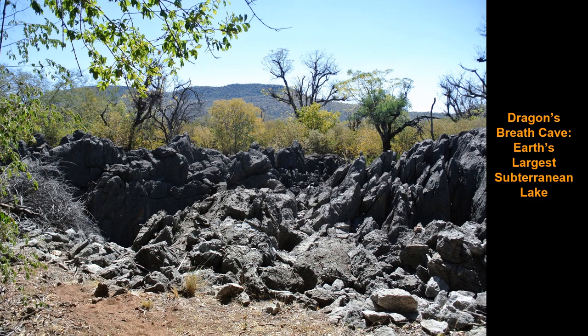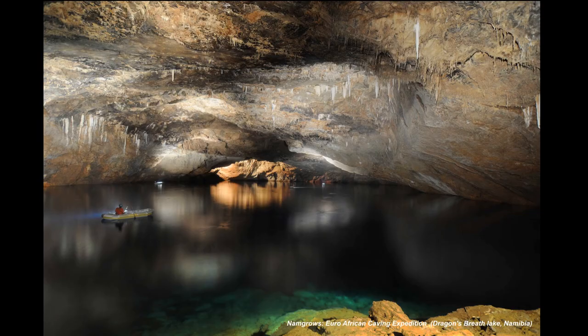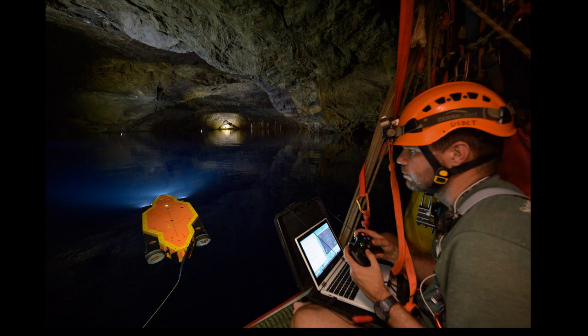Our final target was Dragon's Breath Cave. It has a rather inauspicious small entrance located in this karst field in a valley. But 60 meters straight down, it opens out into the world's largest known subterranean lake. That lake measures over 200 meters long and 125 meters wide. And it's very deceptive in its size when you're in there. It takes a long time to row a boat across that room.